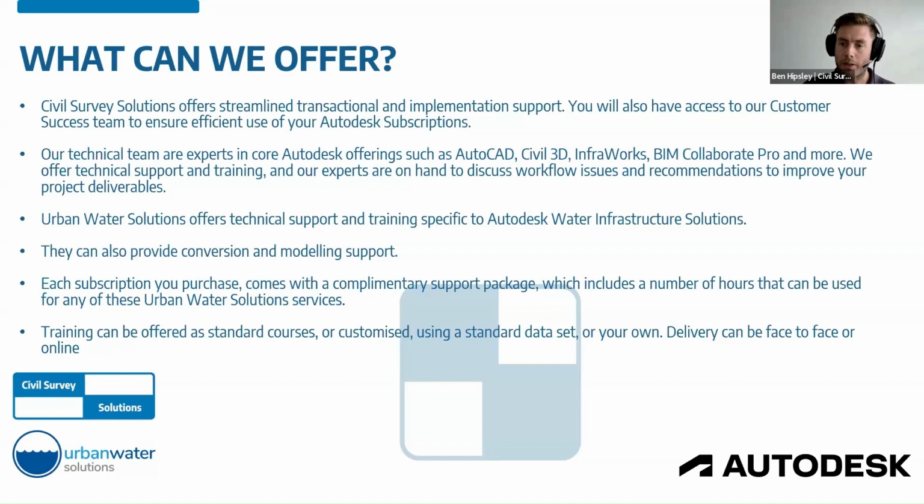By transacting through us, you will also have access to our technical team who are experts in all things Civil 3D, InfraWorks, Navisworks, Recap, and the rest of the AEC collection, which were all products on that previous slide that we showed before, which showed that entire water project lifecycle. So they're all very important products to consider when we're looking at water assets.